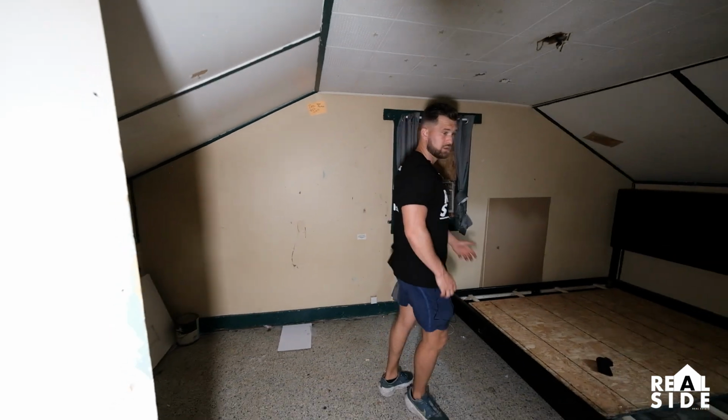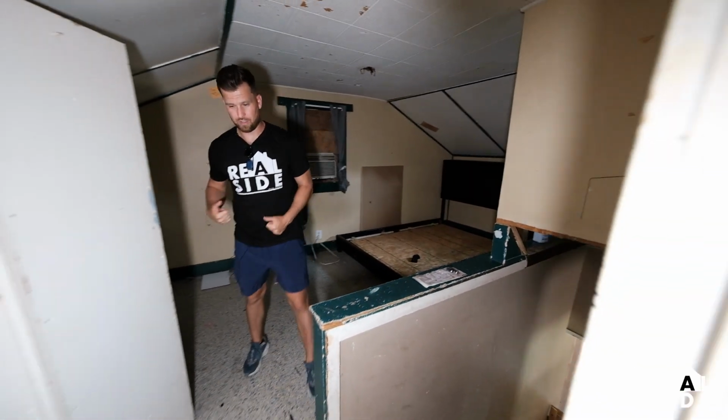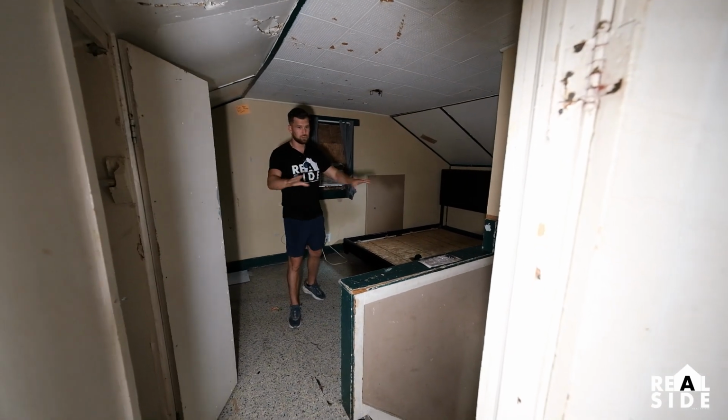complete disrepair, obviously. Good kids' rooms. So what we can do is frame this up here, add a door right here, add a door where Rob's at. So now you got 2 spaces here.